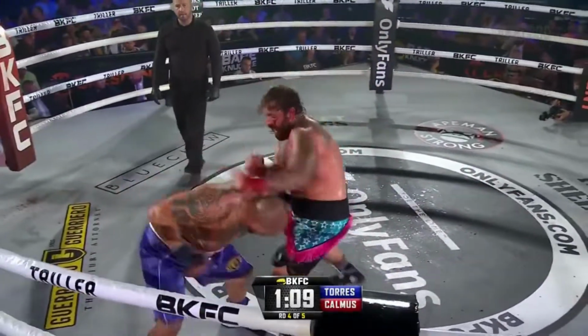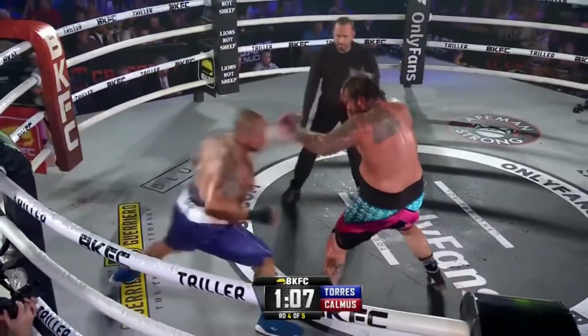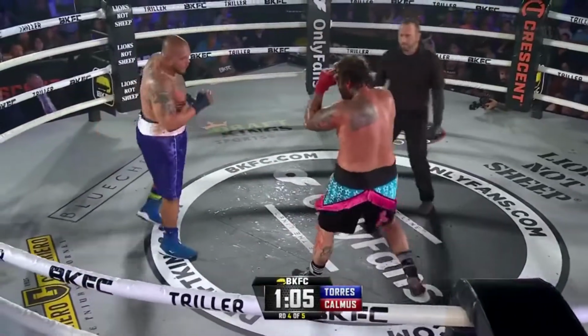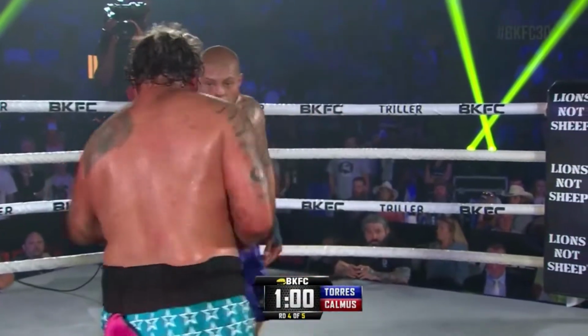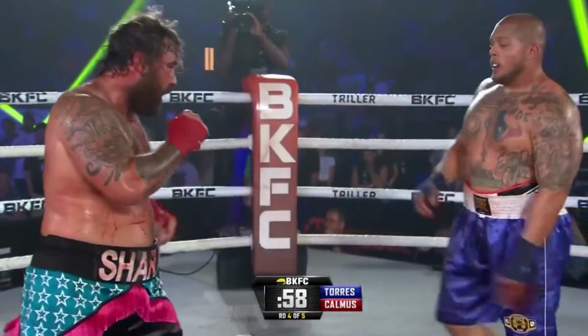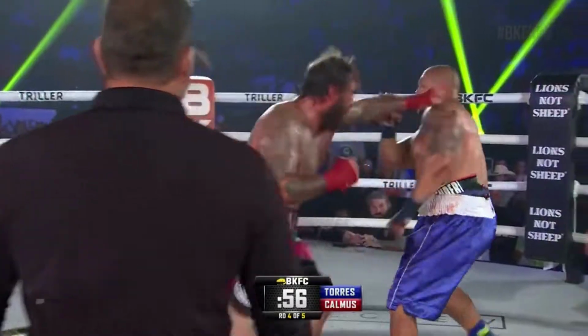Right hook not there to the body from Calmus. Left jab to Zach Calmus. Overhand left from Torres. That was clever, that landed. That was clever because he continued to throw those left to the body, and just that made the punch upstairs not being looked for because Zach was used to that going to the body.